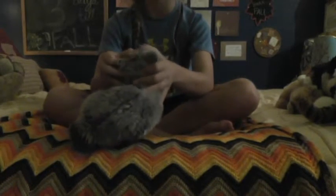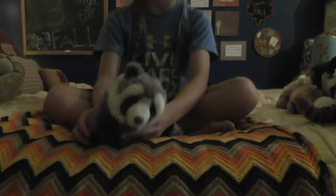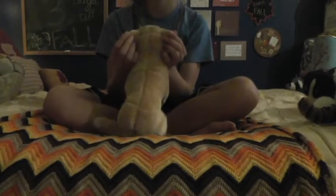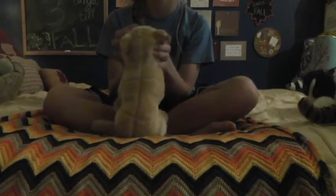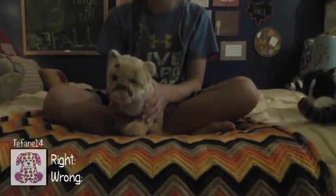Okay, I'm pretty sure this is going to be wrong. But I'm going to guess his signature Arctic fox. Nope. What was it? Raccoon. Oh! Okay, here's the next one. His ears are round, maybe. Dang it. It's got a flat muzzle, so it's probably a cat. You know what? This is the cougar? Oh, yeah.